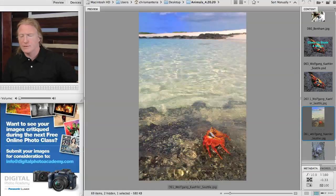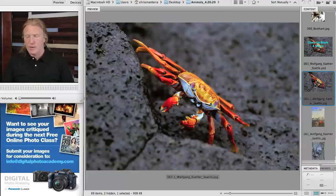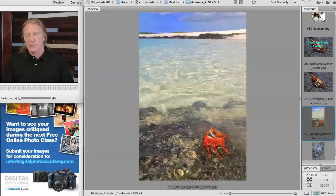An alternate shot of the crab from Wolfgang Paller. I believe, if I'm not mistaken, these are in the Galapagos. Here he's got a wide shot, as opposed to the close-up on the crab. He's using a bit wider lens here, and you've got some nice water in the background, the beach, the sky, and that sort of thing. Both are very credible, interesting photographs, but this also gives you a little of the environment, which is kind of nice.